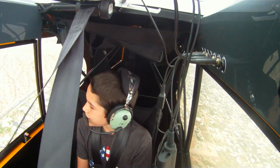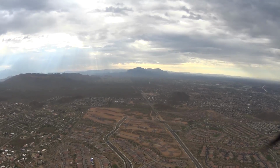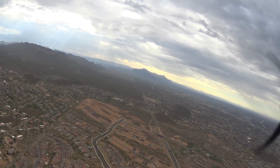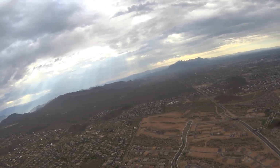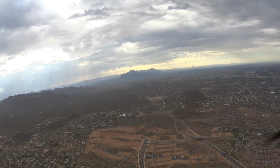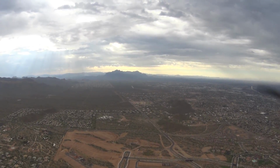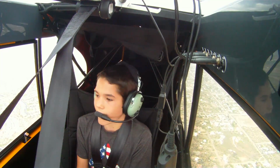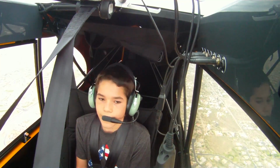Awesome. So if you want to take the stick and fly, I'll stay with you. Go ahead. Let's do a little left turn and then a right turn and then back to straight. That's it. You want to pull back on the stick a bit and then keep the nose up. Okay. Very good. Over to the right now. Excellent. Okay, let's descend just a bit. Push the stick forward. Okay, I'll pull that stick back. Very good.